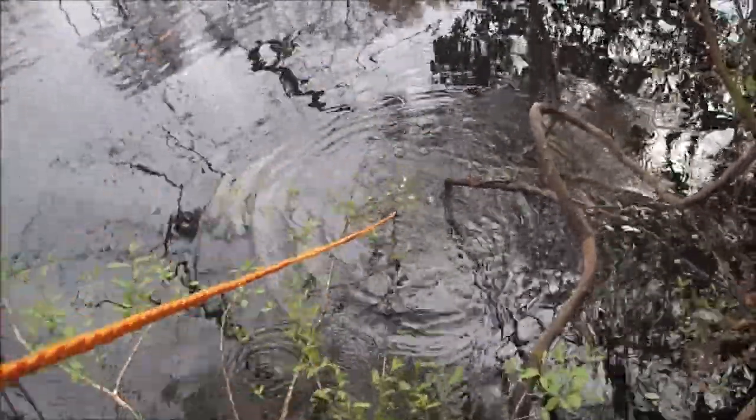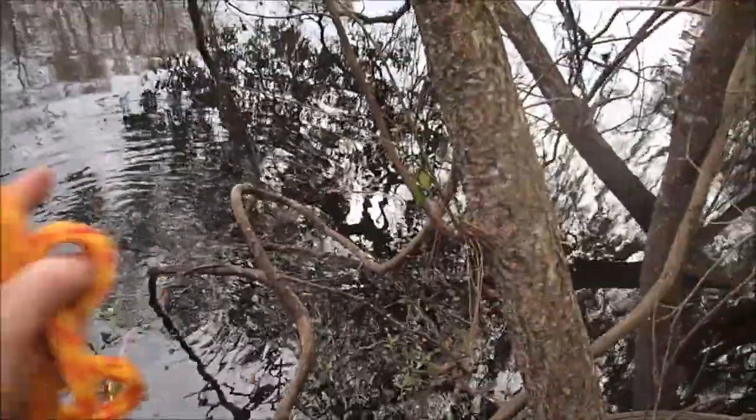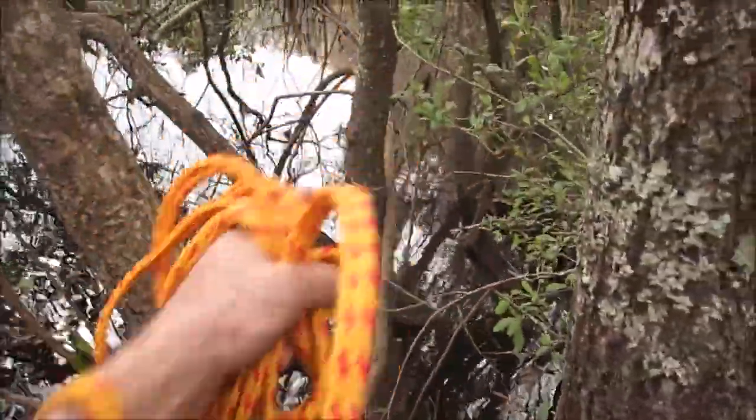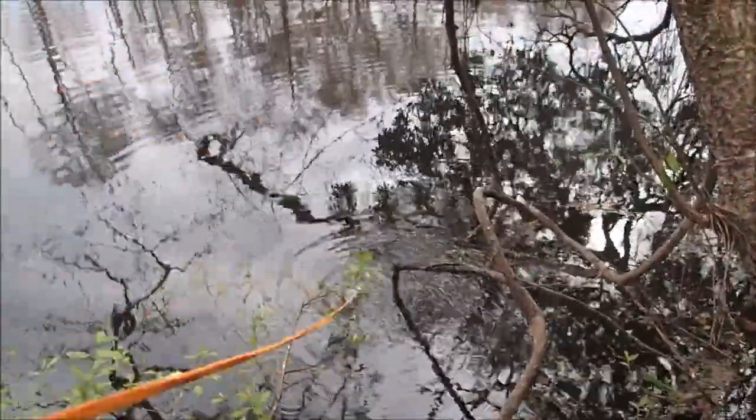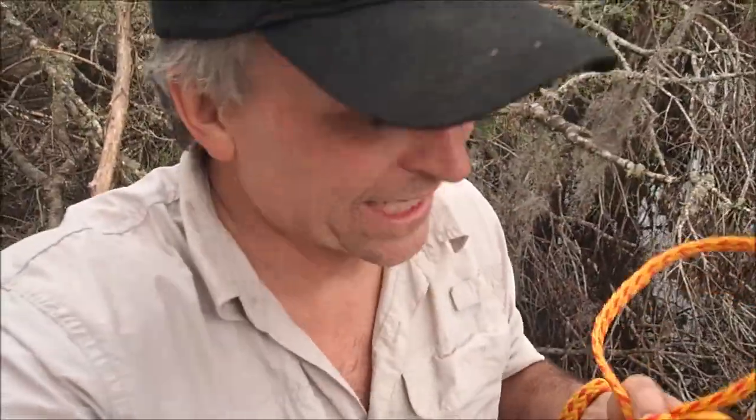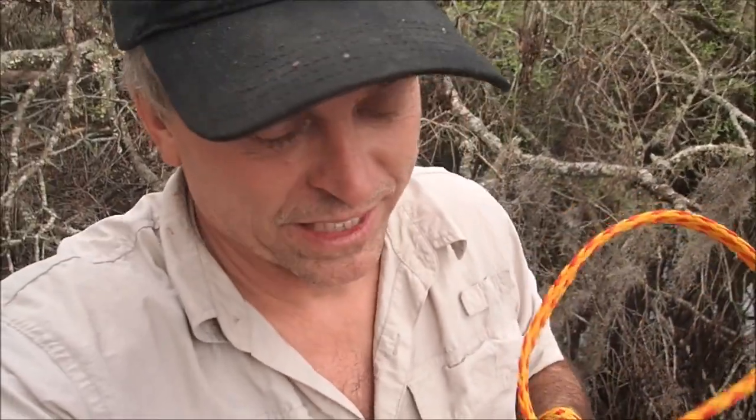See, it's snagged right there. So I'm going to take this rope and kind of weave it through here and try to grab it and pull it down that way. Sometimes that'll get it free. It's probably stuck in a V right there. That's why we should have had that little cup on the front of it to make it go around those things. Well, I worked my way down a little bit and I'm pulling on it from a different angle, but it's still stuck solid.